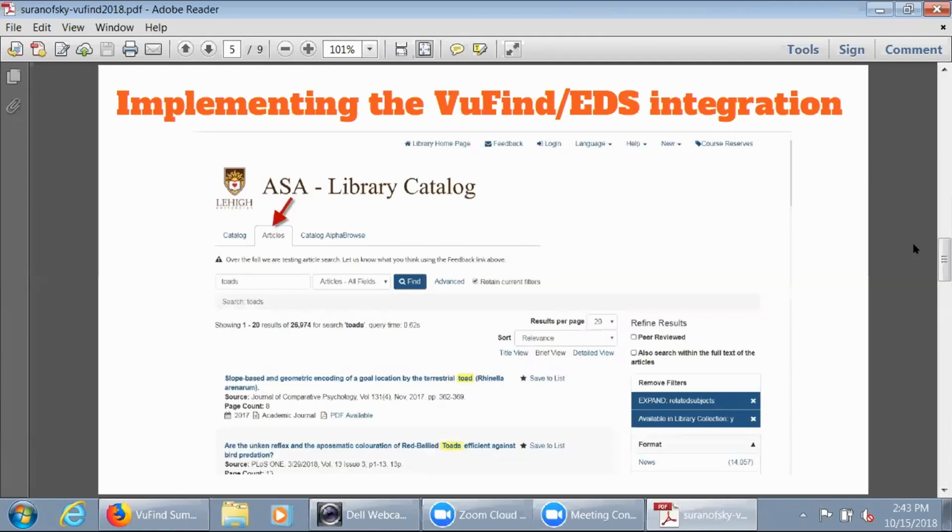As soon as I had the subject librarians start testing it, they uncovered a couple of bugs, which I realized were fixed in VuFind 4. At that time, we were on, I think, VuFind 2.5, something like that. So we just decided to do the upgrade along with this integration at the same time. So we upgraded to 4.2.